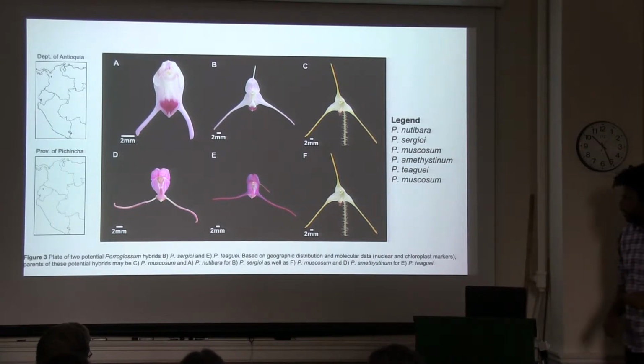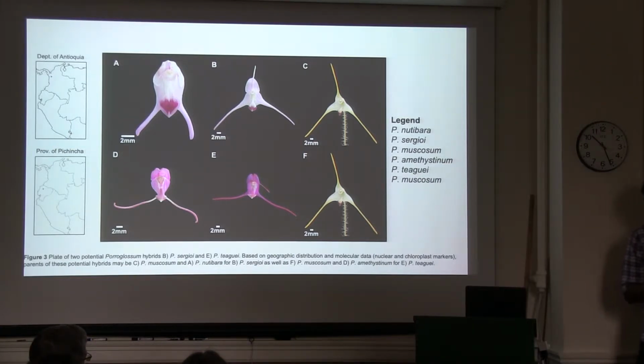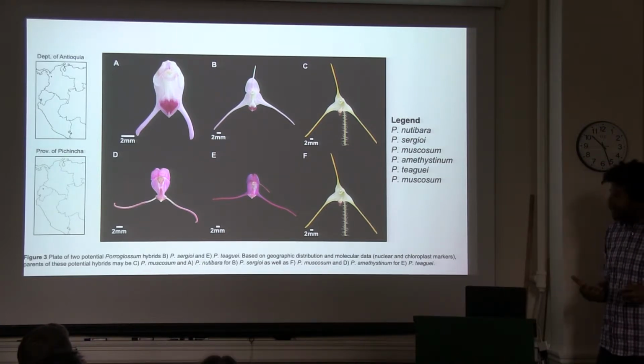Okay, so figure 3 here is just a plate of 2 potential hybrids. I realize obviously I can't call these true hybrids yet without more work, such as doing cloning and different things like that. However, based on the combined chloroplast tree versus the nuclear and ribosomal DNA, we see Porroglossum surgioid and Porroglossum TDI bounce around on the tree between 2 different clades, which is evidence that it could be hybridization or it could be another type of biological process such as incomplete lineage sorting. But there is other lines of evidence that it could be hybridization as well.